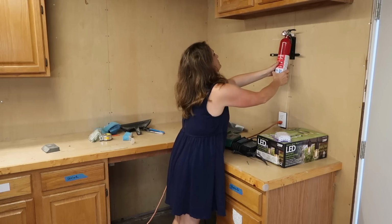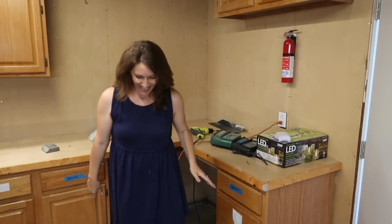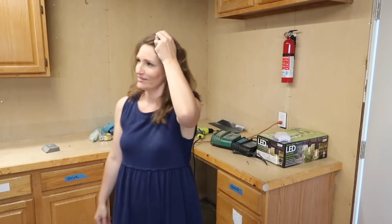Yay! Yay. I've been wanting to hang that for 3 years now. Yeah. Thank you, Grandma, for helping. You're welcome. I'm happy to see it done.